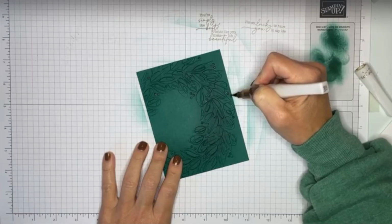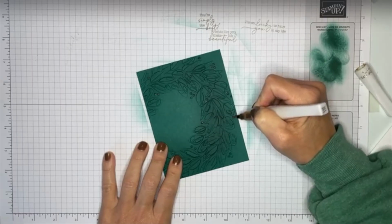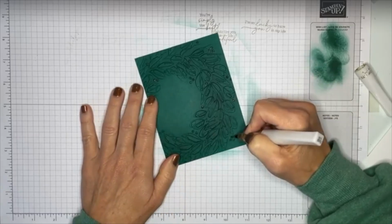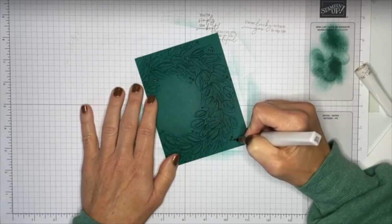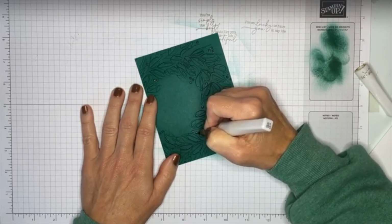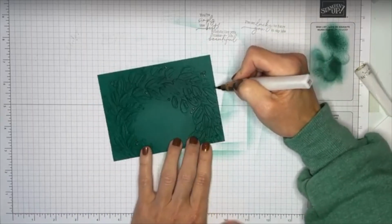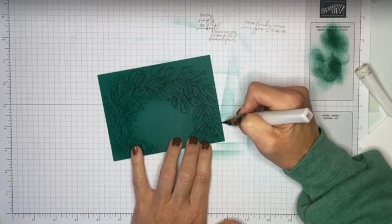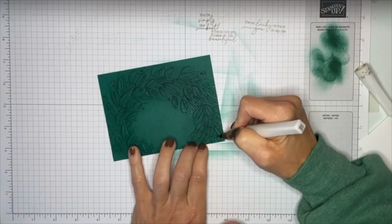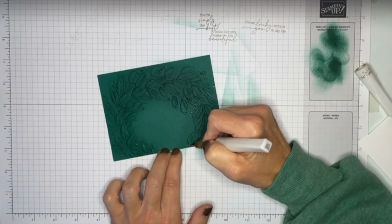So if you've got that one, you could do that for an even subtler look, you know, obviously clear, but you still get a little bit of sparkle. The gold stands out a little bit more, especially against the dark cardstock. But this gold and this shaded spruce are a nice pairing.